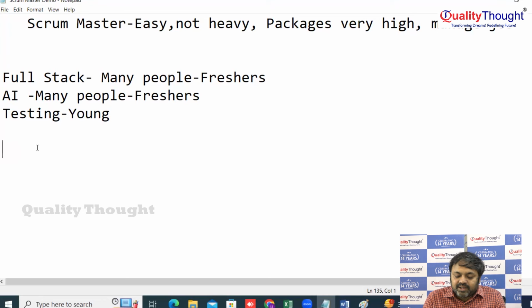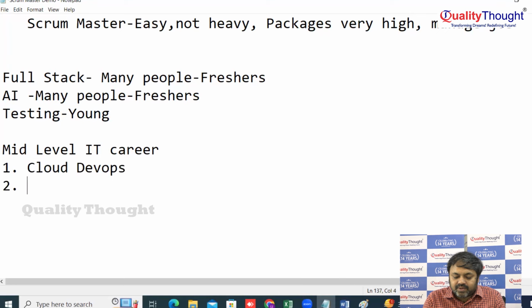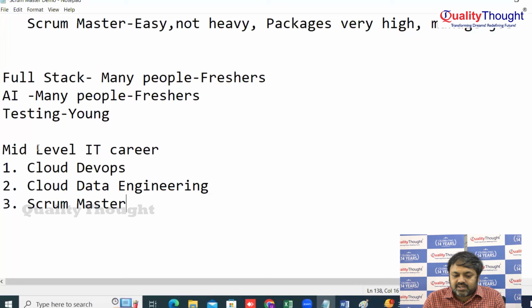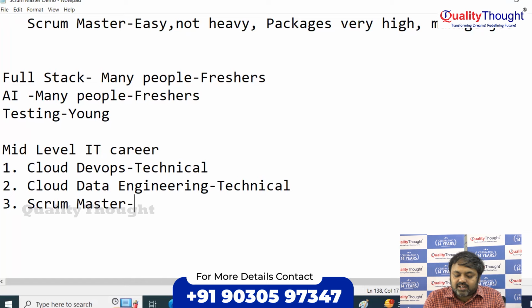If you are looking for a mid-level IT career, the best options are: one, cloud DevOps; second, cloud data engineering; third, Scrum Master. But Cloud DevOps is completely technical. Cloud Data Engineering is also a development job, technical. Scrum Master is not technical.